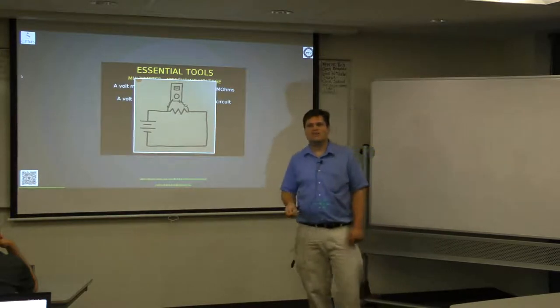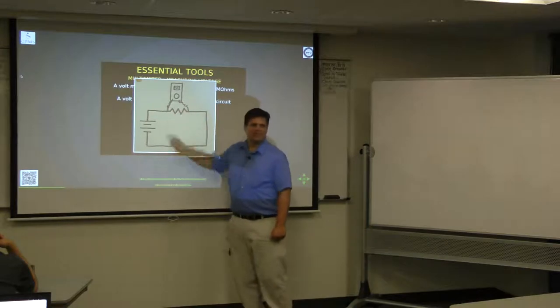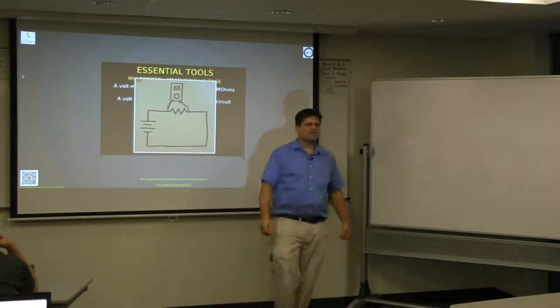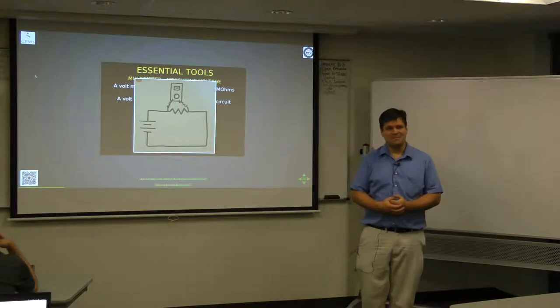Incidentally, a multimeter never tells you absolute voltage. It only tells you how much higher this voltage is than that voltage. And it turns out when you study physics, the laws of physics as we understand them now tell us that absolute voltage has no meaning. Although I'm working on an experiment that may prove that wrong.